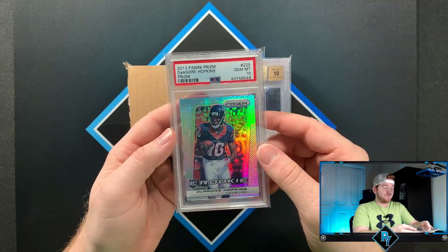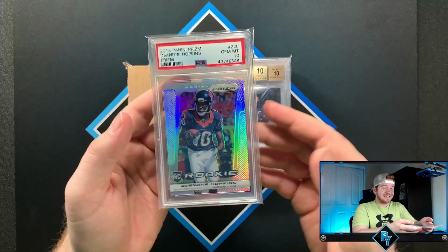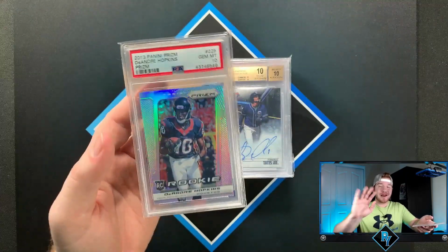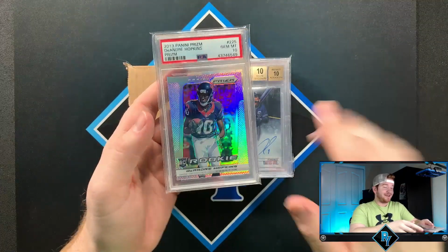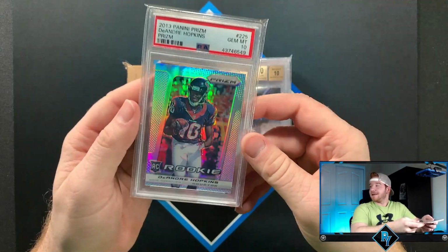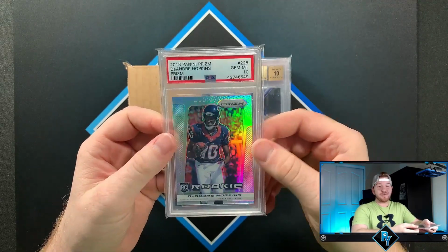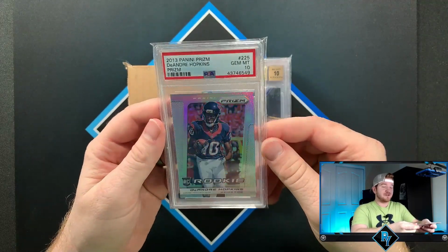He's probably the best receiver in the past decade as far as consistency goes. I don't want to say it. I'm not even going to say it. He plays a lot. I don't want to jinx anything. But he plays a lot. He's tough. And he can go up and get anything. So, one of the best receivers in the league.